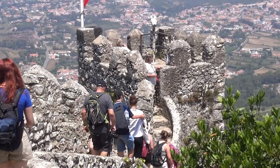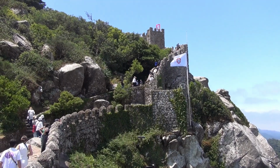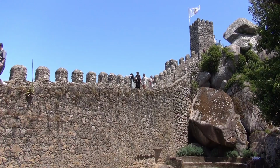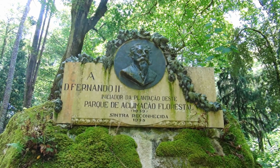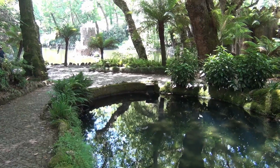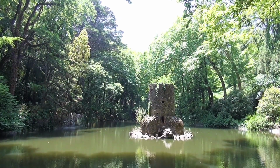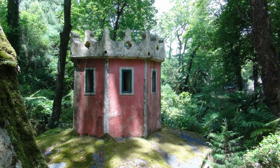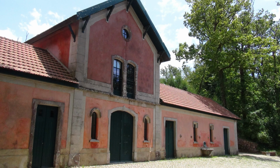In all, the castle has 450 metres of battlements and towers. Next, I entered the vast gardens of the Penna Palace, using the Valley of the Lakes gate. The mini Moorish castles on the lakes are duck houses. There were a number of buildings dotted round the grounds, including the original estate stables.